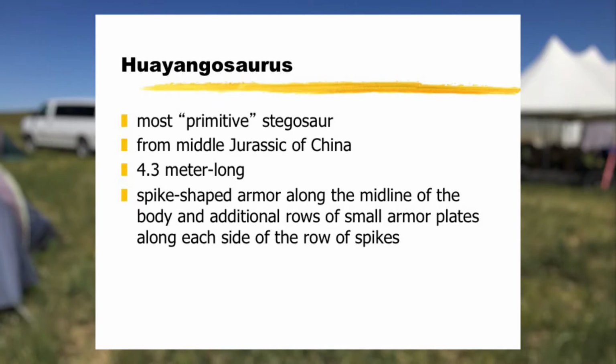Huayangosaurus is the most primitive stegosaur. Why is he called primitive? Because he's the lowest one in the fossil record. Let's examine him to see if there's anything that you really would consider primitive. 4.3 meters, that's about 13, 14 feet long. Spike-shaped armor along the midline of the body and additional rows of small armor plates along each side of the row of spikes. Would you consider that to be primitive or advanced?